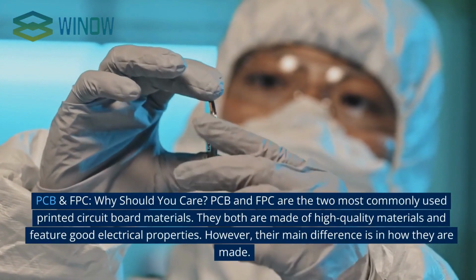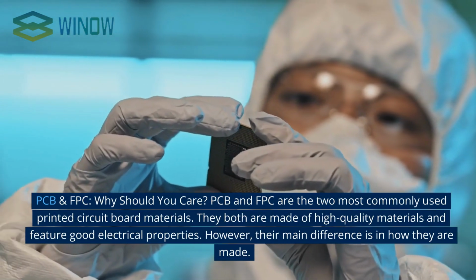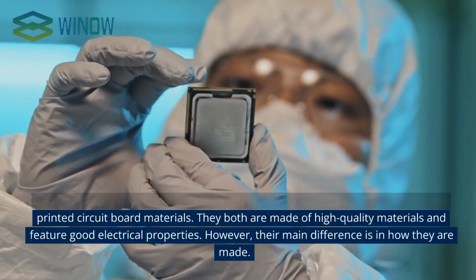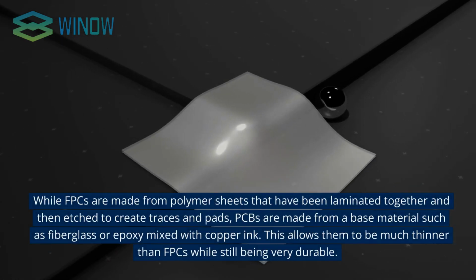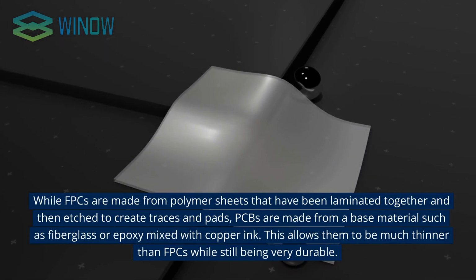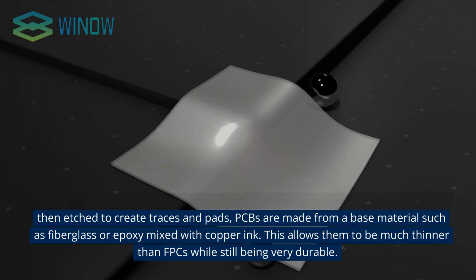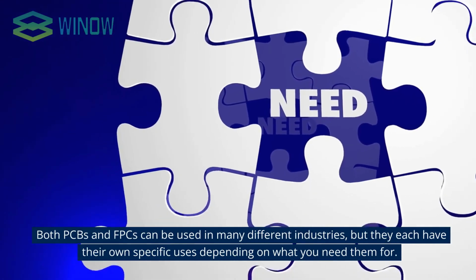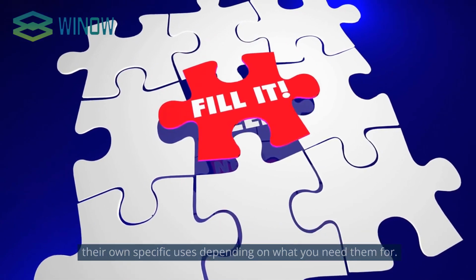PCB and FPC, why should you care? PCB and FPC are the two most commonly used printed circuit board materials. They both are made of high-quality materials and feature good electrical properties. However, their main difference is in how they are made. While FPCs are made from polymer sheets that have been laminated together and then etched to create traces and pads, PCBs are made from a base material such as fiberglass or epoxy mixed with copper ink. This allows them to be much thinner than FPCs while still being very durable. Both PCBs and FPCs can be used in many different industries, but they each have their own specific uses depending on what you need them for.